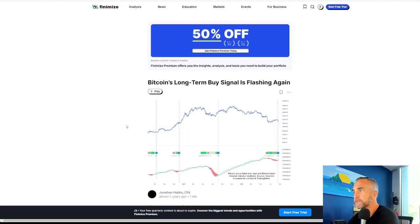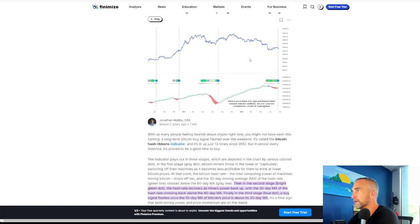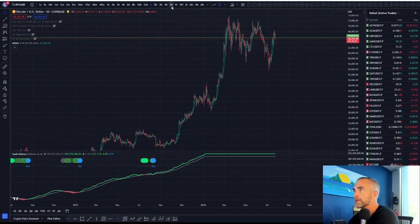Is flashing again. There it is. Okay, somebody figured it out. It wasn't me, but there's your capitulation signal. There's your blue buy signal after. They're probably looking on a lower time frame. That's what it is. What time frame are they looking on?